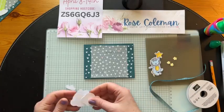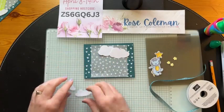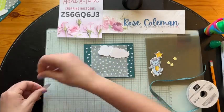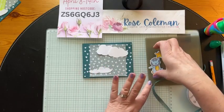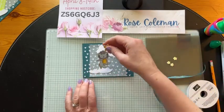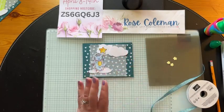I'm not even going to worry about erasing those pencil marks because I'm going to be covering them up, right? So let's go ahead and bring in our clouds here like this and like this, and cover up the glue. Now my little lion is going to be floating, but I want to put his little foot on this cloud and have the little star up like that.